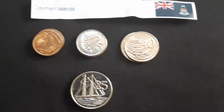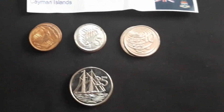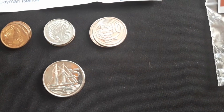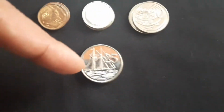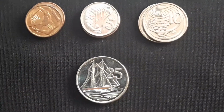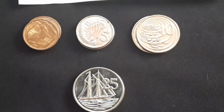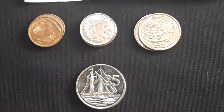Let's see, here we have the Cayman Islands, a little bit of info about the Cayman Islands dollar. The Cayman Islands dollar is divisible by 100 cents. There are 4 denominations of circulating coins: the 1 cent, 5 cent, 10 cent, and 25 cent. Let's zoom a little bit. They have gorgeous designs. That's why the British currencies are on my top list to collect, together with Australia, New Zealand, and Canada. Fantastic designs.